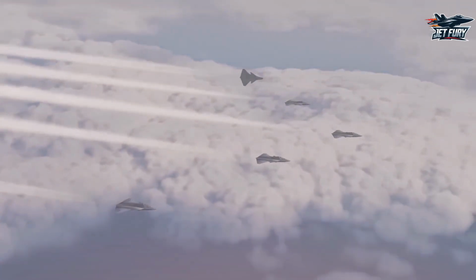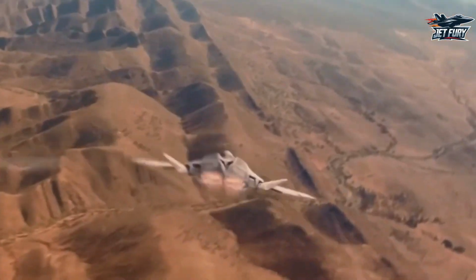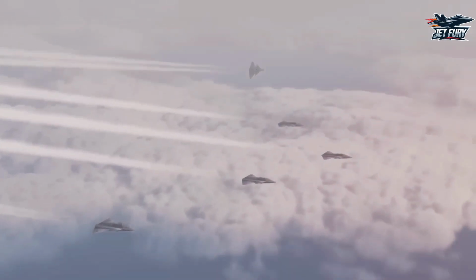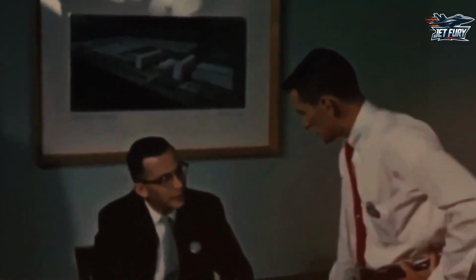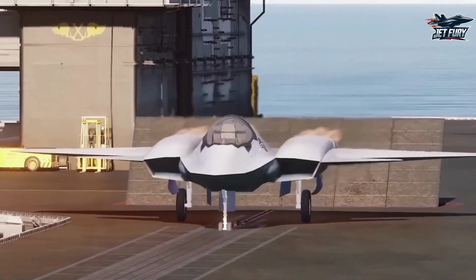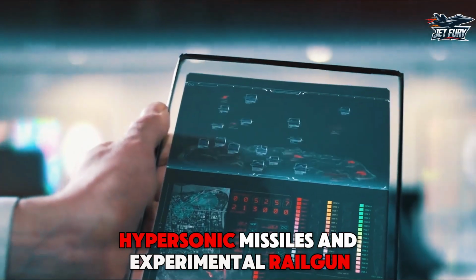This technology is especially valuable for deep penetration missions, where the MANTA could evade both radar and visual detection, approaching high-value targets undetected. The combination of radar-absorbent materials and optical camouflage makes the MANTA one of the stealthiest platforms ever conceived, capable of conducting operations in highly contested airspace without leaving a trace. Parallax cloaking transforms the MANTA into an aircraft that's not just stealthy but practically invisible, a true phantom in modern warfare. Advanced armament, hypersonic missiles, and experimental railgun capabilities.